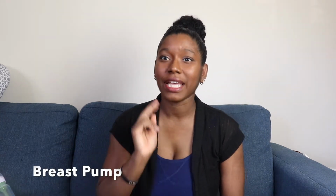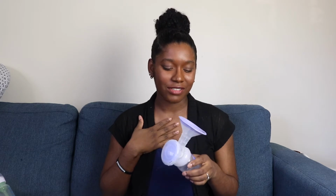On the topic of breast pumping, I would say you need a breast pump if you are choosing to feed your baby expressed breast milk. I have two types of breast pumps. Let's see the number of times I can say breast pump. But anyway, this is the first one I have. It's the Lansinoh. This is the one that was on my gift registry, and my sisters thankfully gifted it to us.